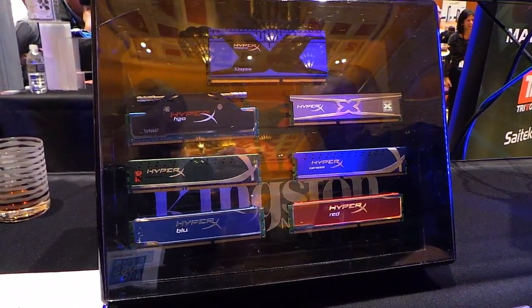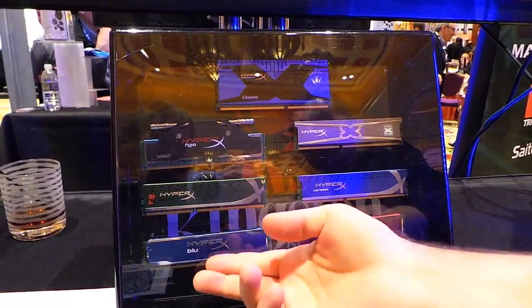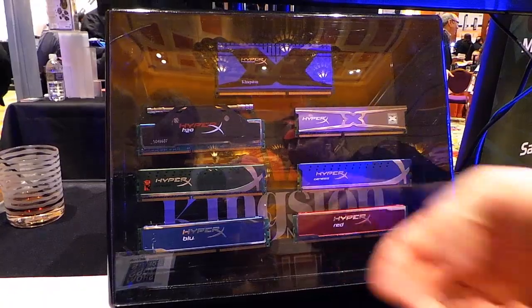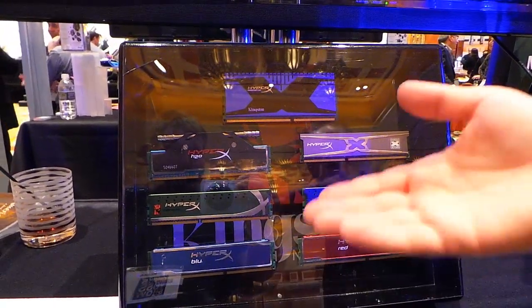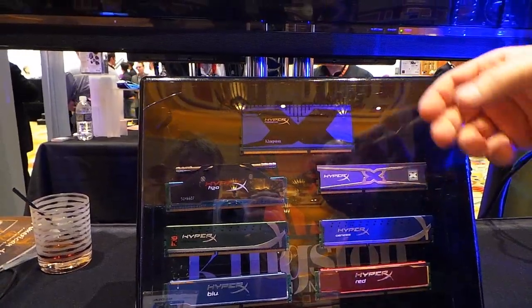In 10 years, we've had over 900 SKUs, and we've got a little bit of something for everyone. We've got blue and red. We've got our Genesis line for low voltage or low latency. These are like entry level. We have our anniversary. We have water cooled, and then we have our extreme end. We have our Predator and our Beast product line.